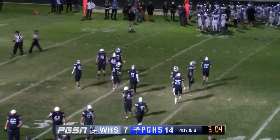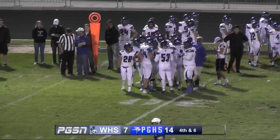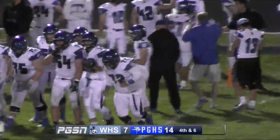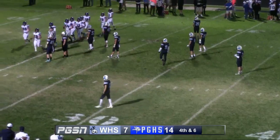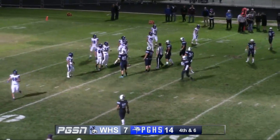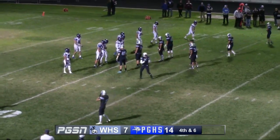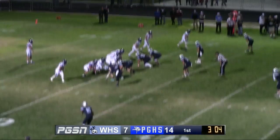So the Pleasant Grove offense will take possession at their own 21-yard line. And this is plenty of time for the Vikings to be able to run the field. 3:04. I've seen them do the 2-minute drill where they're able to drive about 80 yards with no problems. So if the Vikings can keep getting first downs and move the ball up the field, they have a chance to move this up to a 21-7 before halftime. Yeah, that'd be huge momentum.